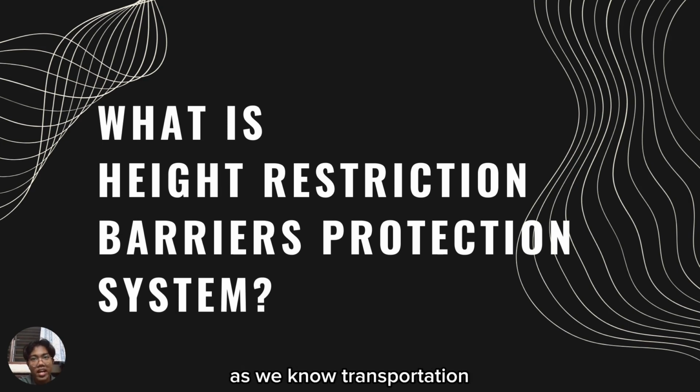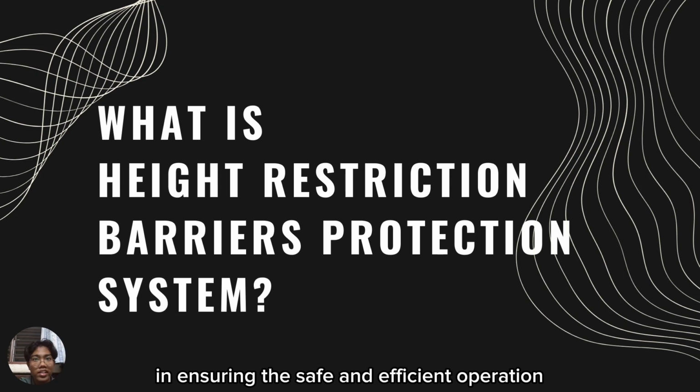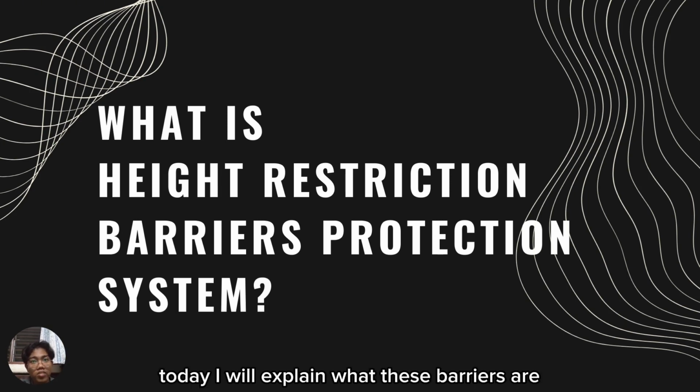I am pleased to stand before you today to discuss an important topic in our field, height restriction barriers. As we know, transportation infrastructure plays a crucial role in ensuring the safe and efficient operation of our cities and towns. Today, I will explain what these barriers are, why they are essential, and the importance of implementing an effective protection system.